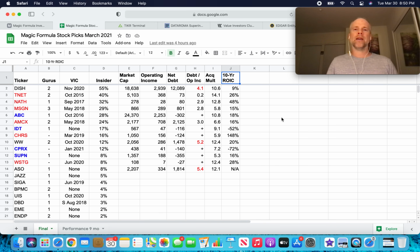The last one, 10-year return on invested capital. Now, this is the median return on invested capital, looking back over the last 10 years. Because the magic formula really only considers the last year of financials in calculating the return on invested capital. That's the other metric that's used in the magic formula, in addition to earnings yield. So I wanted a little bit longer of a chunk of time to look at ROIC, because it's possible the last year is an outlier.